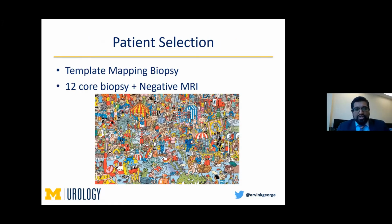So how do we select a patient? You could potentially, if the MRI is positive, do a targeted biopsy and a standard 12-core biopsy. The most stringent criteria would be a template mapping biopsy, which is essentially a saturation biopsy where the prostate is sampled every 5 millimeters. And then what do you do in patients who don't have any visible lesions? Potentially either a template mapping biopsy, or is a 12-core biopsy in a patient with a negative MRI sufficient? I'm not absolutely sure that it is. It's essentially trying to find where Waldo is. And if you look here, this is where he is in this picture, if you're looking.